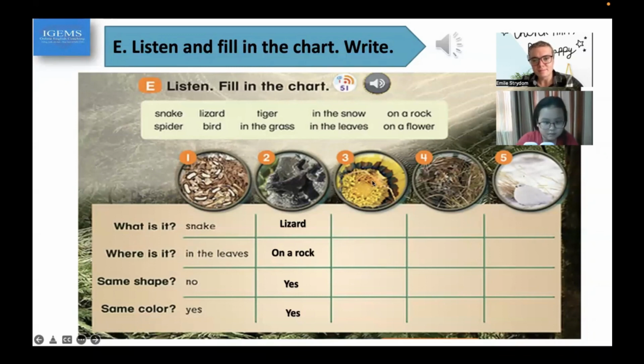Okay. Number 3. What is it? It's a spider. That's right. Difficult to see, huh? Okay. Where is the spider? It's on a flower. That's right. Is it the same shape as the flower? No, it's not the same shape.